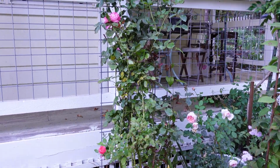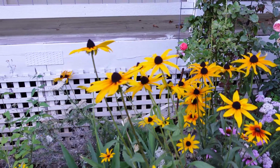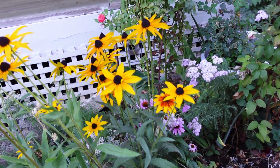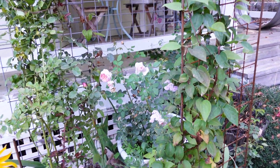So here's the other side of my Dreamweaver rose. Again, some Black-Eyed Susans bringing in the color, and then down in there is an echinacea. I didn't think that echinacea made it. Last year the gophers took out all the echinaceas on this side.